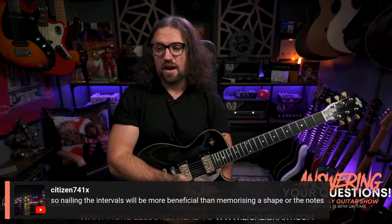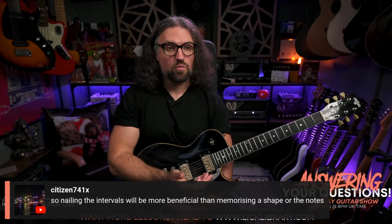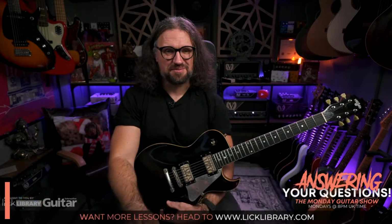It'll just happen, and you'll learn the shape by proxy. The shape will just exist because you'll know what notes go into it. In terms of playing the notes, this is really funny.